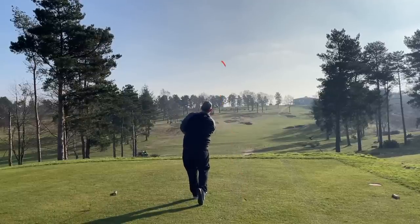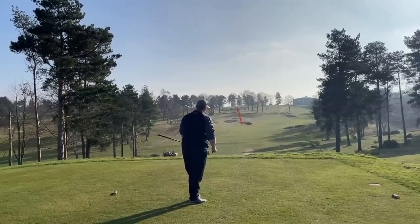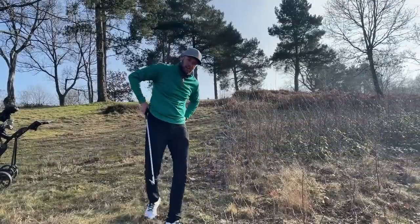Yeah, good line. It's a safe line, that. That's the side to miss it on. Enjoyed well that. Done, Dan. In a terrible position, aren't we, Dan?